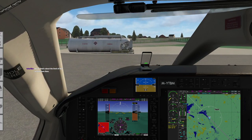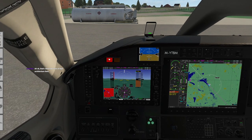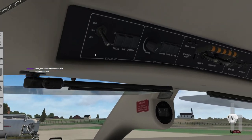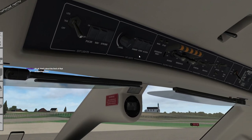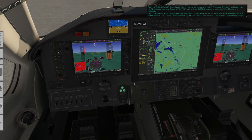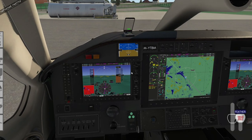Right, I'm going to set the parking brake. Parking brake is set, it bings. I'm going to reset flight idle, and having done that, I'm going to check the lights are off with the exception of the strobe light. We are going to turn off the air conditioning. Come to high idle for a second.